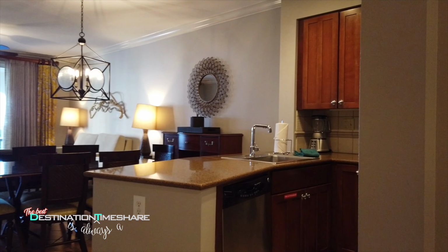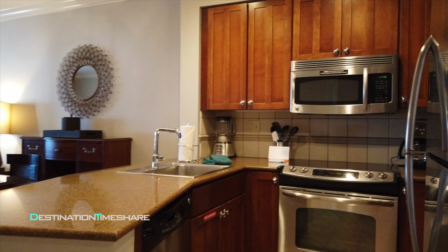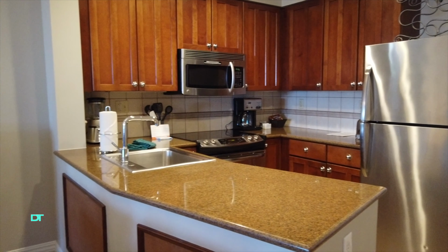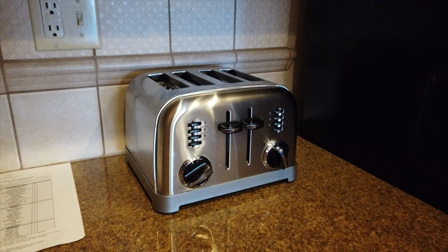Alright, so moving in here a little bit more into this villa, you come into the main kitchen area. This is perhaps actually one of the smallest kitchens that I have seen at a timeshare property that we have visited, at least for a 2-bedroom villa. This is an extremely small kitchen, really only enough room for one person to work in that kitchen. This is probably the biggest drawback here, is the kitchen.